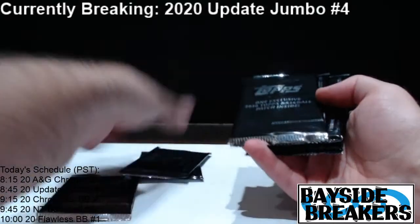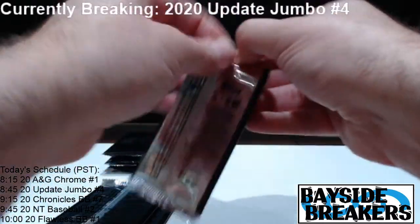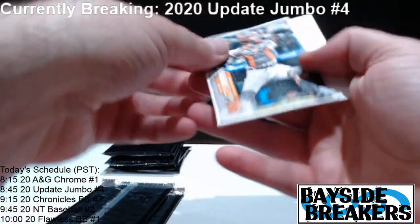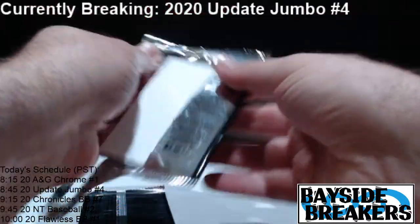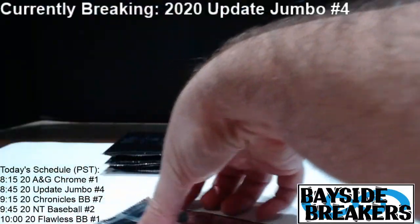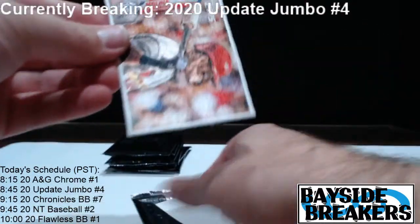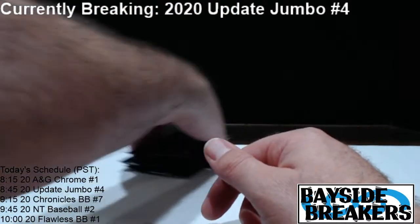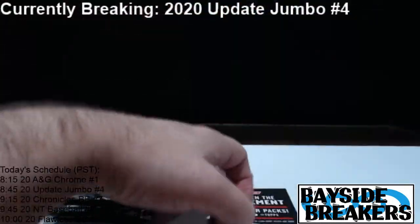All right, let's get to our patch cards and our foil. First up, the patch cards. First one is Buster Posey for the Giants. Number two, Mr. McCutchen for the Phils. Number three is Yachty, Yachty for the St. Louis Cardinals. Let's see what we got from our Chrome packs here.